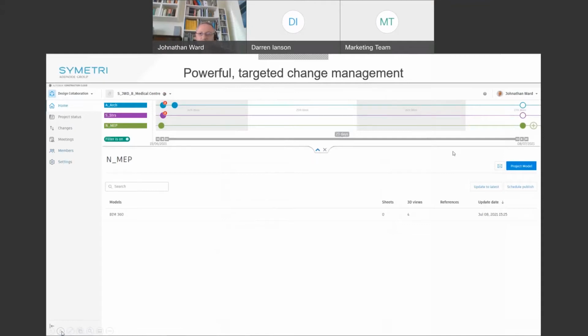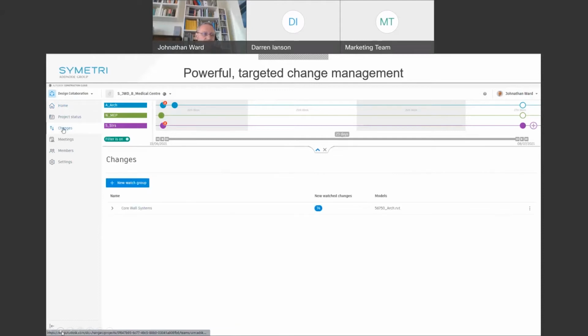With that package published, the other design teams will be able to see that package that's been made available. I'm going to look at it from the point of view of the structures team here, because what we can do within design collaboration is within those models, there are obviously going to be a lot of changes happening between each version. And what we can do within Collaborate Pro is to really target those.